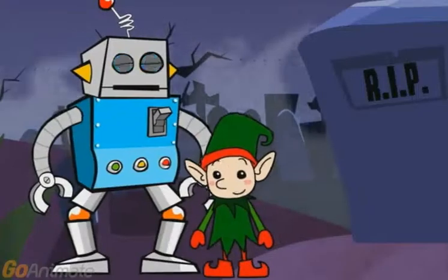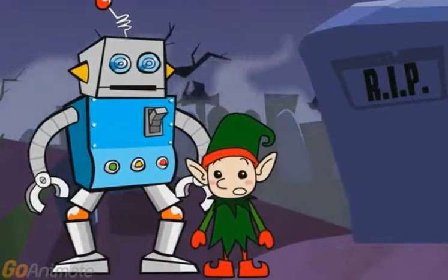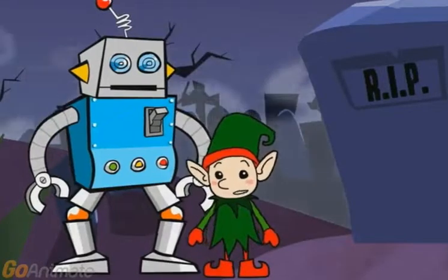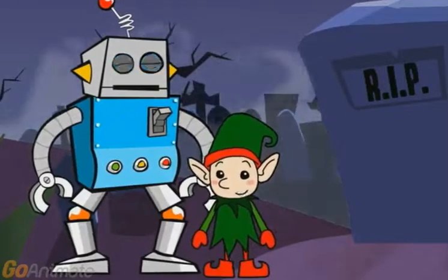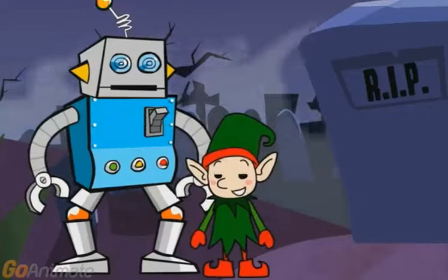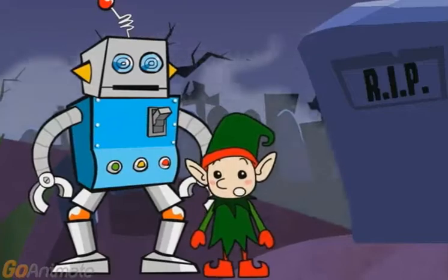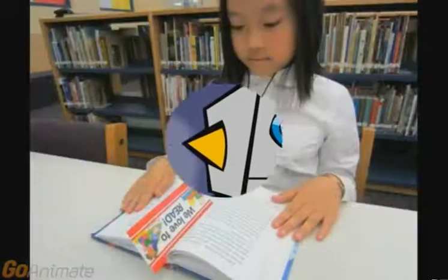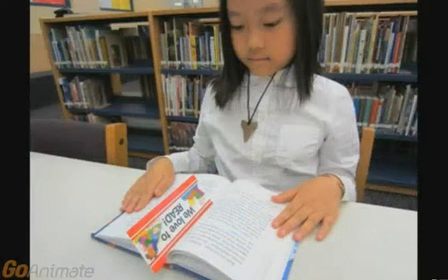Taking care of books by picking them up off the floor, turning pages at the corners, and hugging them when you carry them are things you need to do, not just when you are in the library, but all of the time. And there are more things you can do to take good care of books when you are in your classroom. Always use a bookmark to save your place in the book after you are done reading.